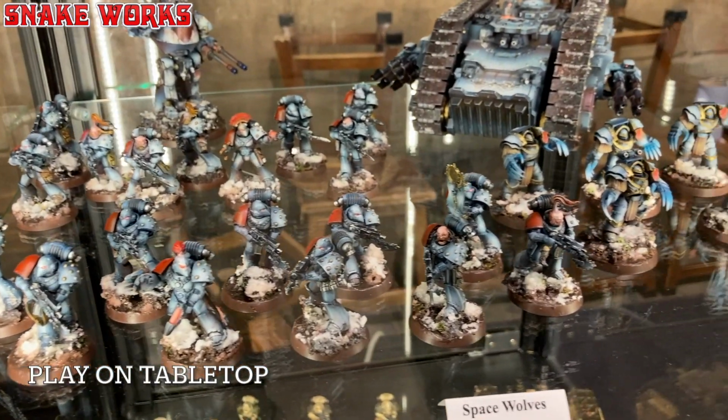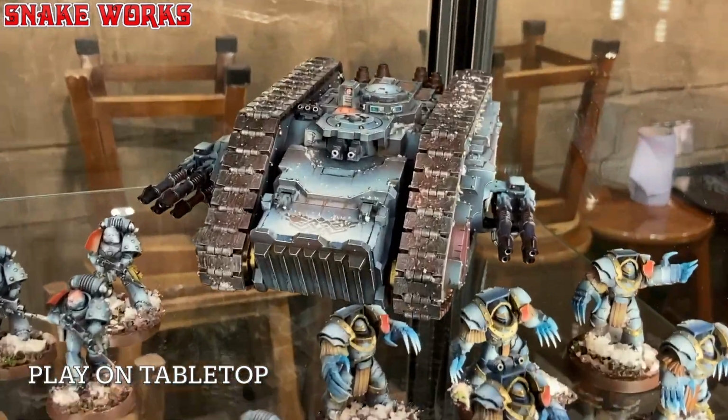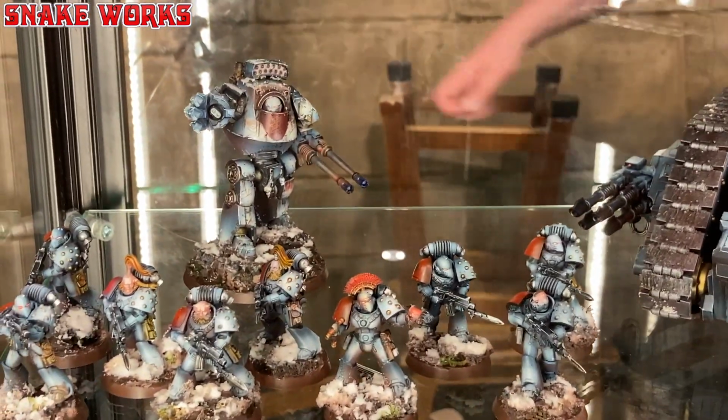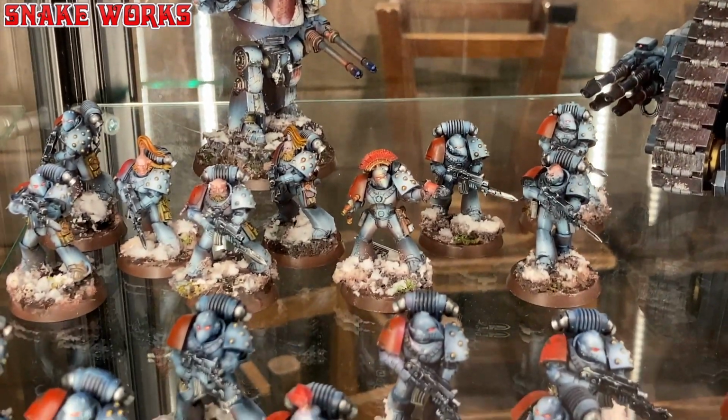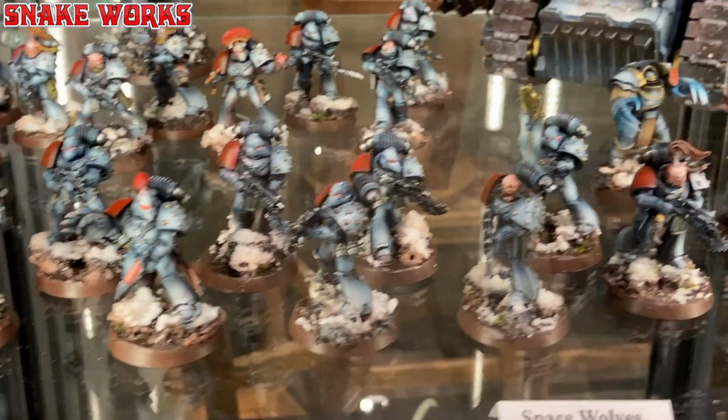There were some nice looking Space Wolves up next by Play on Tabletop. There were a lot of nice ice effects used on these, and the contrast was very poppy. Are Space Wolves the most overrated legion though? Possibly.